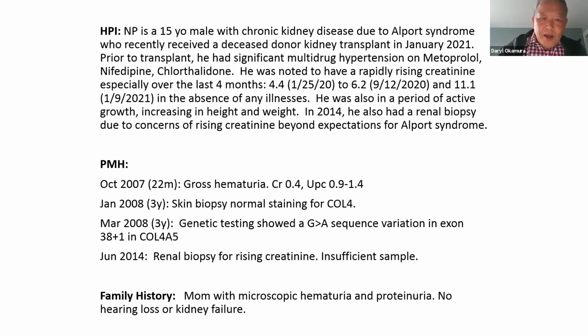Yeah, so I'm presenting this whole thing a little bit differently than the other two cases. This is a 15-year-old young teen that I've been taking care of for a while. He was diagnosed with Alport syndrome fairly early in life, and he received a deceased donor kidney transplant this past January. Prior to transplant, he had significant hypertension. He was on multiple drugs, metoprolol, nifedipine, chlorthalidone right before transplant. Earlier in his course, he was on both ACE inhibitors and ARBs.